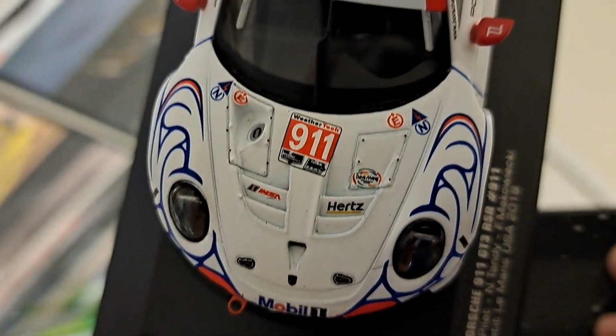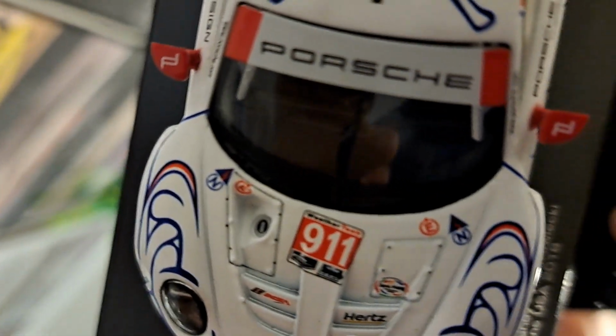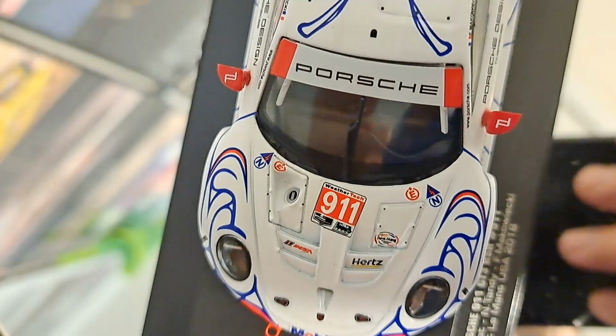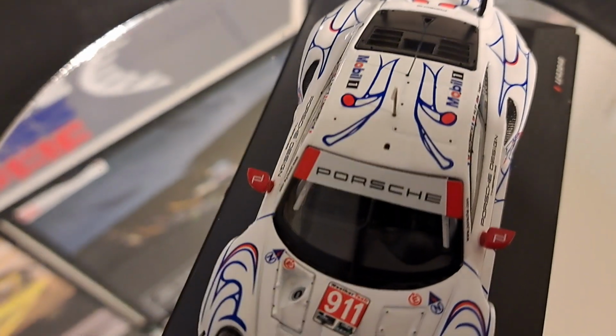Now, this is a rear-engine car, so there's nothing but radiators up front, and the fuel tank is there. But there's absolutely nothing that you can see. They don't perforate it as you might find on a Spark car. That's the difference between a $50 and a $100 car. However, all the other details look good.